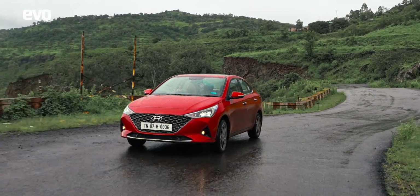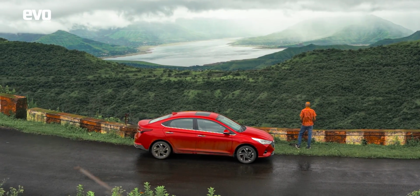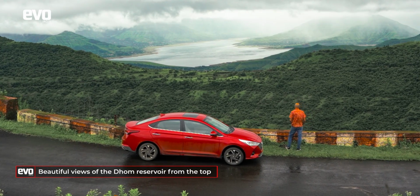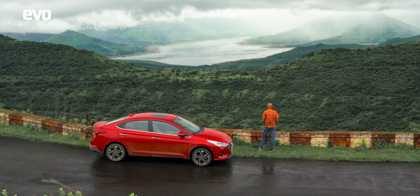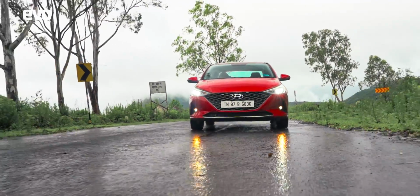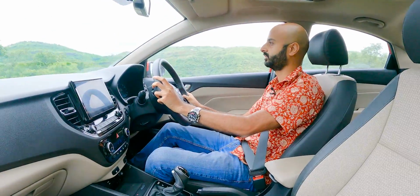And when you reach the top at the Mandhardevi temple, the views are spectacular. On a clear day, we actually got some clear skies today, you could see all the way up to the Dome reservoir. That is the same reservoir that you can see from Panchgani, from Mahabaleshwar, and this is a completely different angle. It looks so beautiful, in this valley between the mountains, and it's just a sight to behold. It's really, really beautiful.